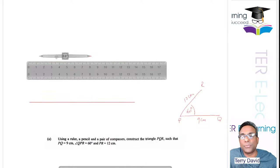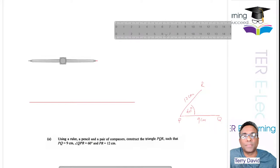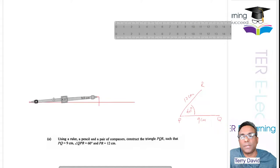So the first thing I'm going to do, I'm going to open my compass so that it is 9 cm long. So we put this along the ruler here, that's 9. The next thing we're going to do, we're going to go to one end here and create an arc, and come on this side as well. Now if you don't do this piece, that's fine. Create an arc here.